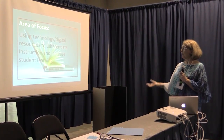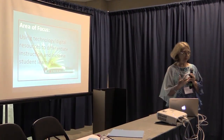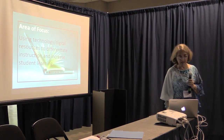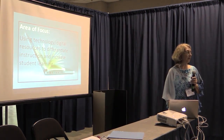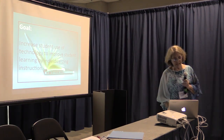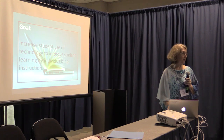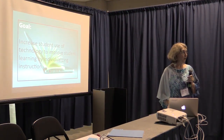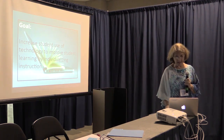So mine was combining normal student instruction with some technology and trying to differentiate the levels of the abilities. I wanted to increase individual learning and let the better ones go on faster and the weaker ones get the reinforcement that they need.